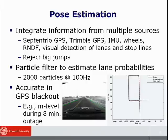And similarly, there's the same kind of characteristic with the vision-based matching. We're trying to fit lane lines to things here, and every once in a while it'll jump and decide that maybe that piece of sidewalk over there is the lane, and the lanes will jump laterally to the side and then jump back again. So the big issue for the data here is being able to reject these big jumps. And when you have multiple sources, including multiple GPS units and vision that you can correlate with each other, rejecting these big jumps proves to be not that difficult.